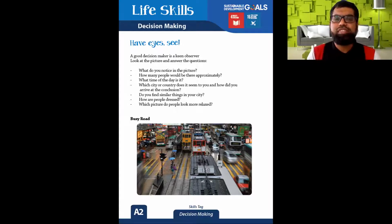Here, we are asking them to become Sherlock Holmes. On A2, we say, have eyes, see. A good decision maker is an observer. So you can take any picture. I've taken a busy road at some point in Southeast Asia, but you can take any, for that matter. You can make an enlarged picture. You can take a picture around. You can ask them to see around them.